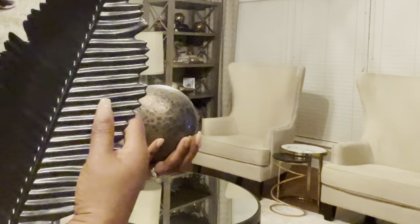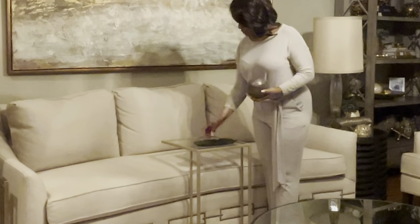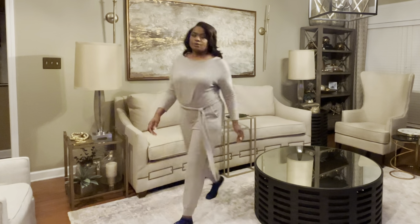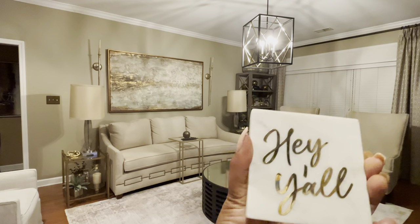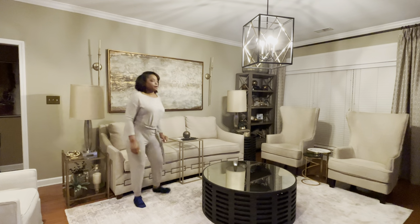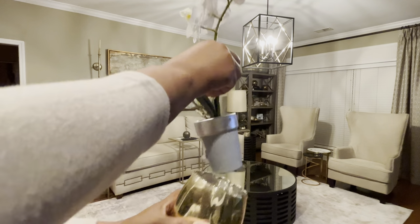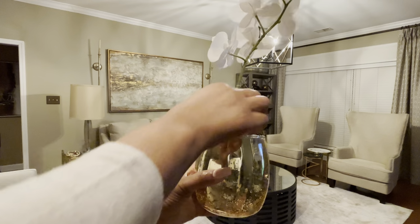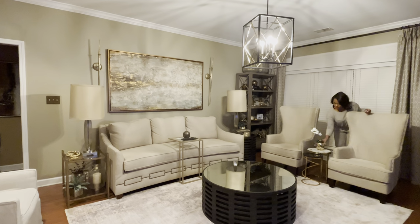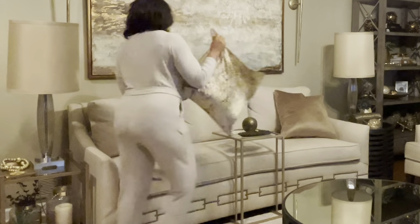So this bronze ball and grayish black leaf tray, I purchased that from Hobby Lobby. It was like $4.99 on clearance, and the ball was half price, so it was $4. And hey y'all, you know I like my little coaster, so I'm just gonna add that to the seat table as well. This orchid I got from Home Goods. It was $10. They did have some that were a little bit more in price, but I decided to just get the $10 one and put it in a vase that I already had.